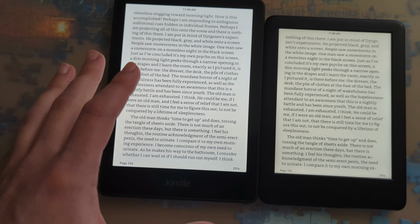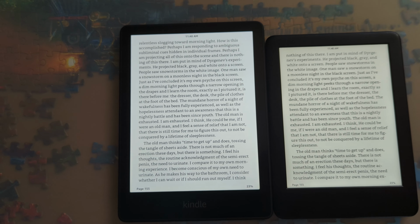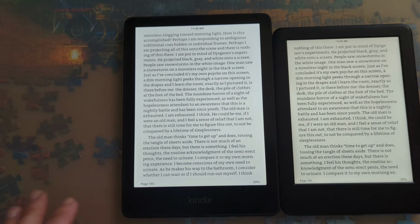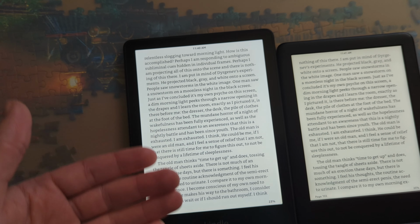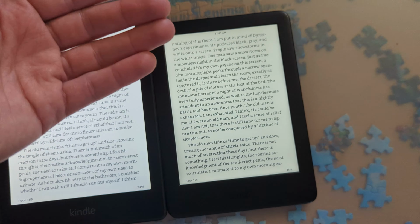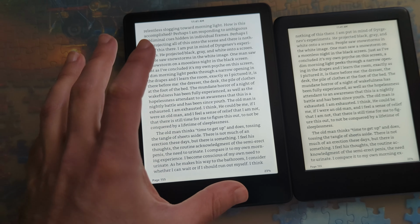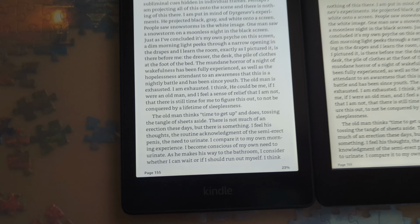Now, I prefer that more text can be fit on the page because to me this feels a little bit more, and it's never going to quite feel like I'm reading a real book, but it feels more like I'm actually reading a book. Like this looks more closer to a page of a book, whereas this is just a little microcosm of a book, if you will. So I definitely prefer the larger screen size.